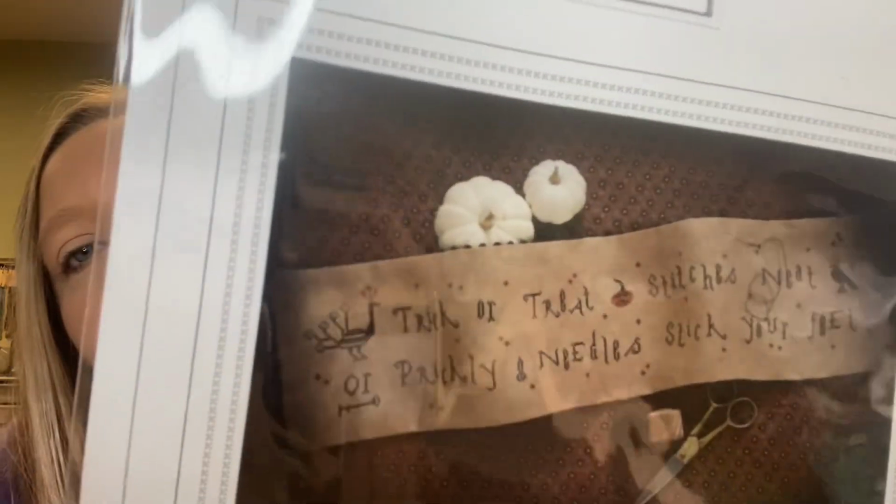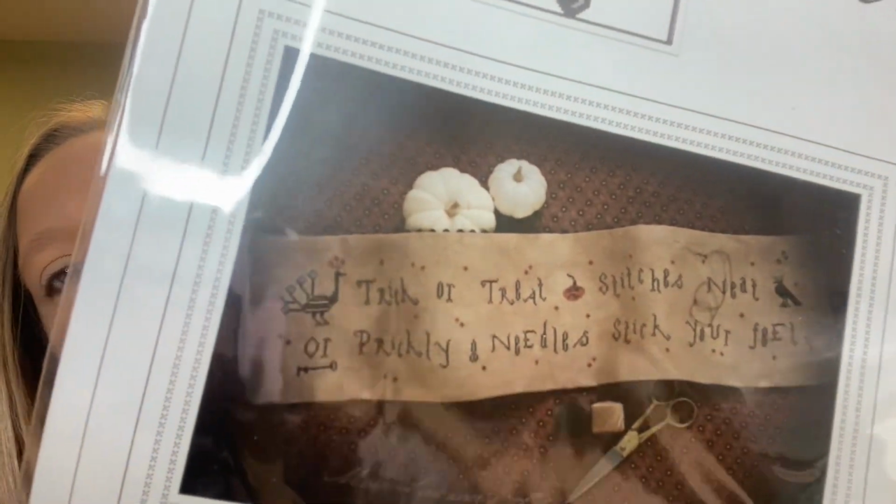And then I got this older one called Miss Lucian's School for Girls. It's a Halloween piece that says, Trick or Treat, Stitches Neat, or Prickly Needles Stick Your Feet. I thought that was funny. So cute. So that's all I got for haul. I got other haul, but this is all I'm going to show you in this video because we'll get ridiculous. So that's it from that.